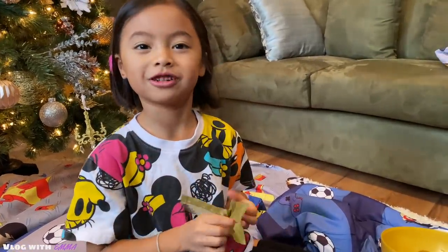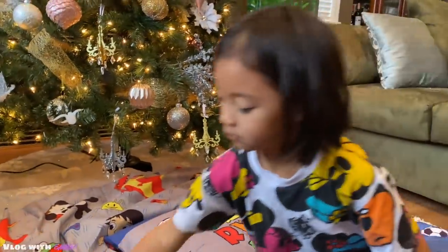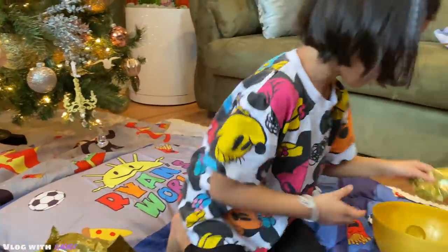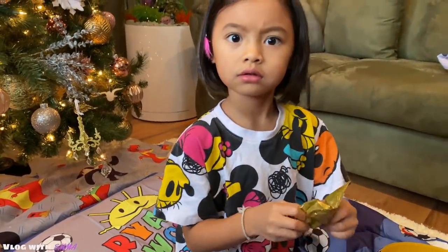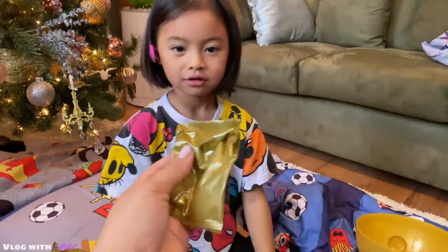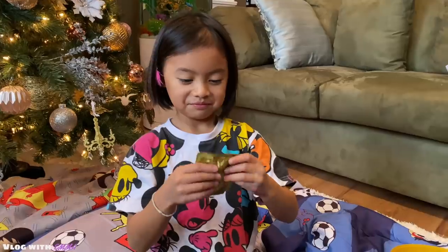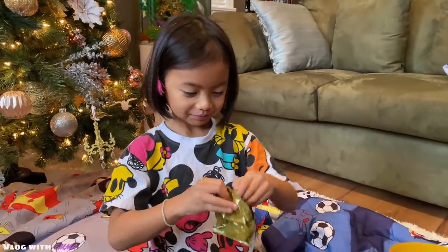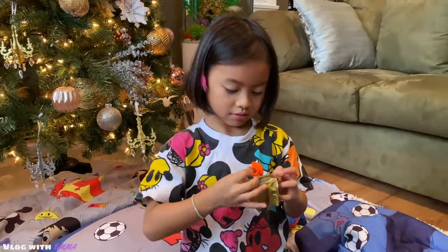Oh, stickers. So you got a red Titan and a football. Oh, this feels different. Feel it. It's hard. Ooh, I think these are like rings. Let's see if I'm right. Yeah, it's rings. You're right. Am I right?